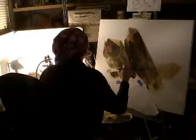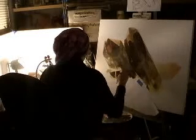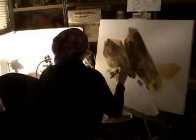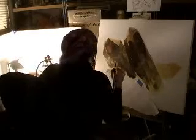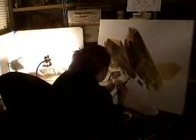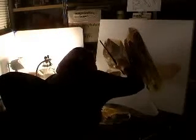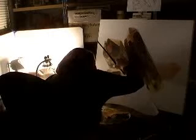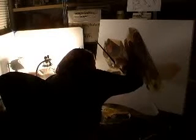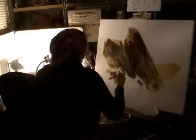Brandy Novel is painting a smoky quartz cluster from Colorado, from the Quartz Hill area, out by Lake George. This smoky quartz cluster was actually found by the painter, Brandy Novel. It was indeed. And the size of this painting is 24 by 30 inches across and wide.